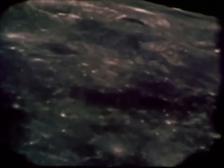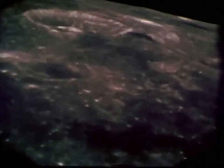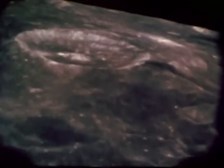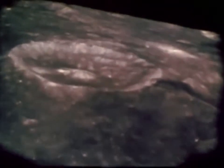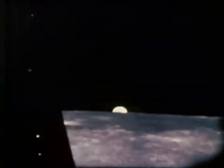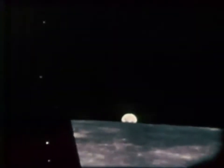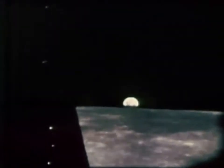Now it was time to begin the rendezvous. On this first low orbit, they would make the initial burn to put Snoopy and Charlie Brown into the proper phase relationship for the coming maneuvers. Okay, we're burning, John, we're burning. Snoopy was now ready for the rendezvous sequence to be performed on the next orbit. Once more, they rounded the battered face of the moon.